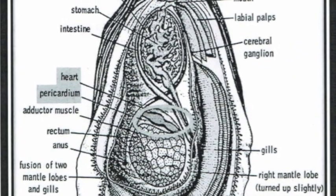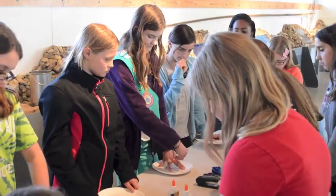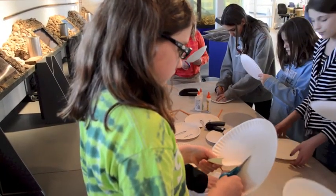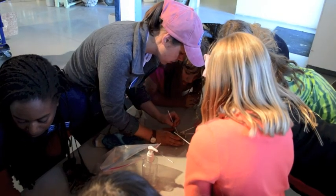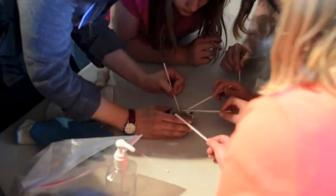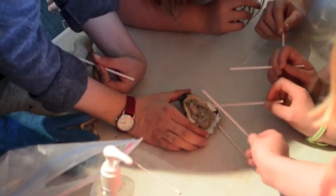We also took some time to learn about the parts of an oyster, and we created our own oyster craft. It was really interesting to watch the docents dissect a real oyster. We examined the oyster to find the heart, gills, and the rest of the insides. Even though it looked gross and slimy, it was really cool. We did it all for research, and we learned a lot.